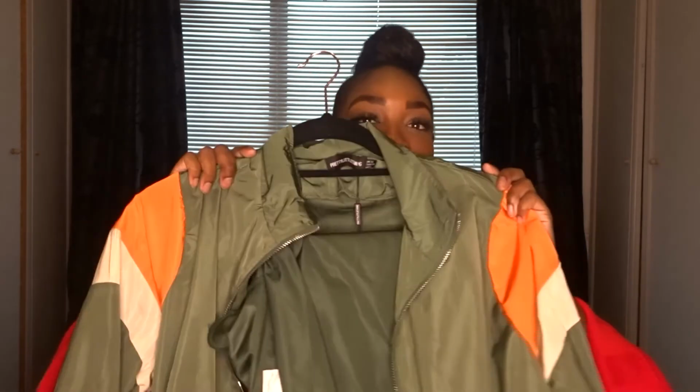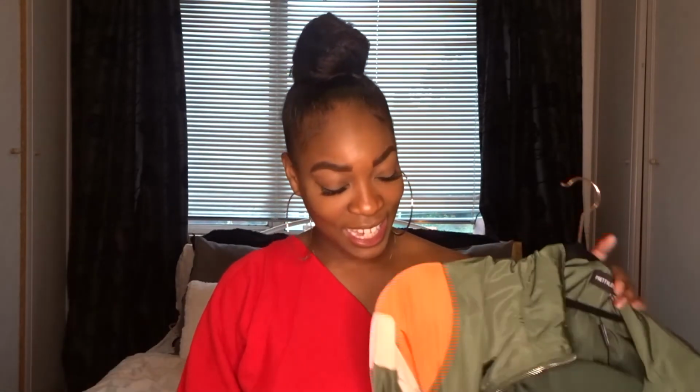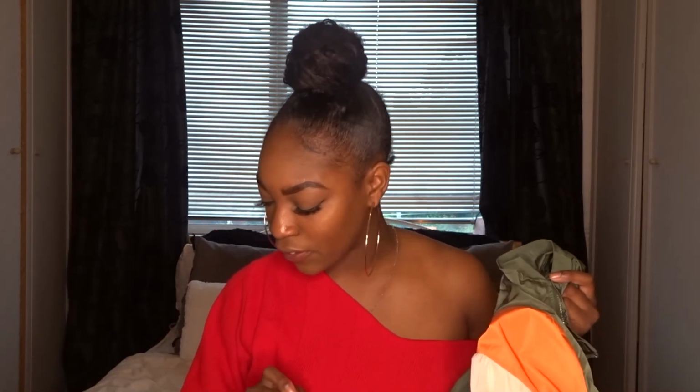But I've actually saved the best for last, because this is my favorite co-ord ever. And once again, because it's like a tracksuit and it's just so me, I'm literally obsessed with it. It's like a two-piece thing. Ooh. This little shell tracksuit, it's so nice. It's actually two-piece, so the jacket is a crop jacket. Sorry if I keep looking down, because I'm checking prices to make sure I'm actually gonna get it right.